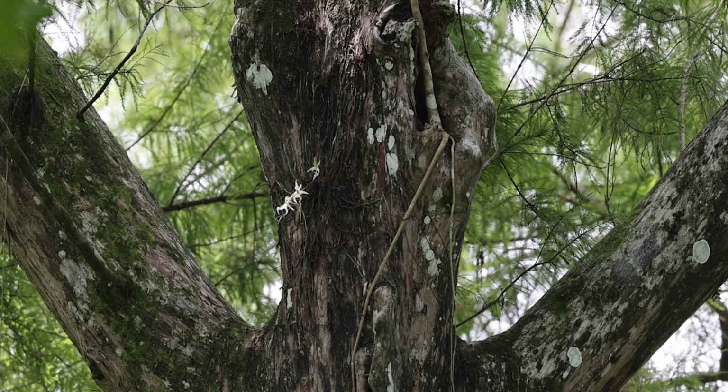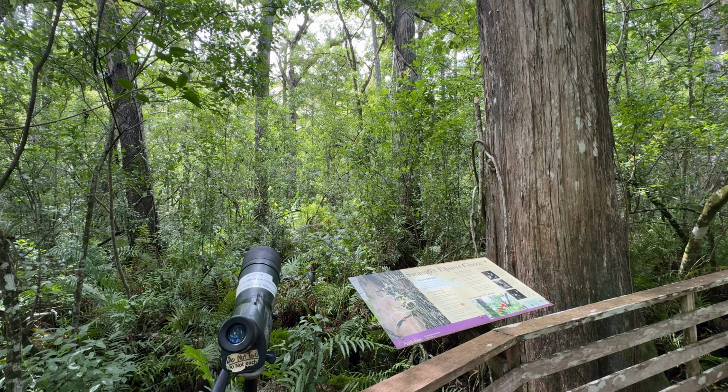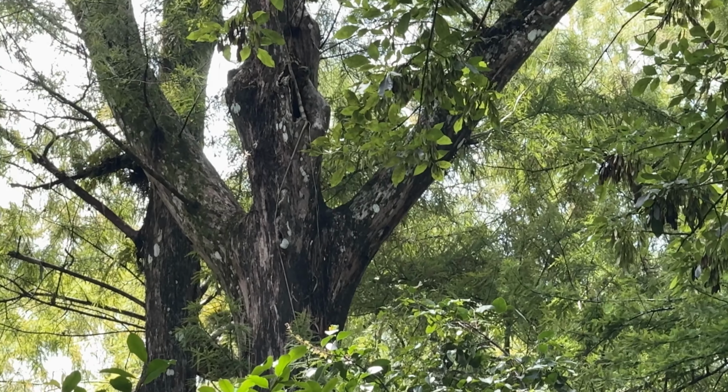The blooming of the ghost orchid, which happens every summer. Our particular super ghost orchid is one that's especially large and especially fruitful, and it lives well off the boardwalk, about 100 feet out and maybe 75 feet up a tree. Very difficult to get to, but easy enough to see when you have a scope.